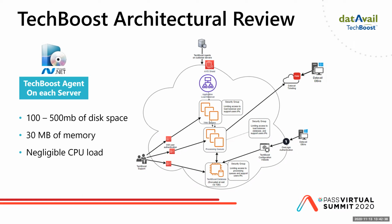That part is done on the cloud side, basically on the web server side or processing queue side, which is hosted on our end. So the agent starts communicating. If you can see on my screen at the top, the TechBoost agent, which is on the customer side, communicates to us. First it gets into the application load balancer, web servers, processing queue, and the TechBoost database. Everything is hosted on AWS. The first stop is AWS Shield, then it goes to the load balancer. It's a pretty secure environment.